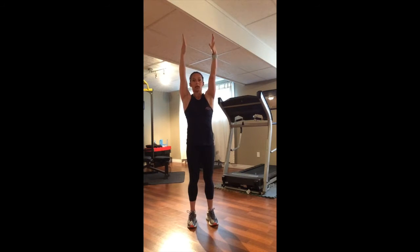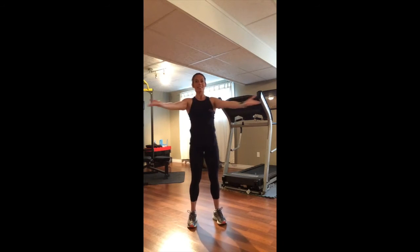Then we'll go through that again. I reaches overhead. Y, T, W, and O. Two more times with that one. I, really squeeze the shoulder blades together as you reach back. Y, T, W, draw the elbows down, and O, open those shoulders up.